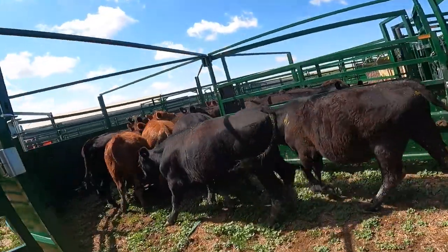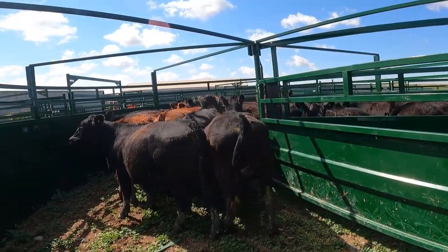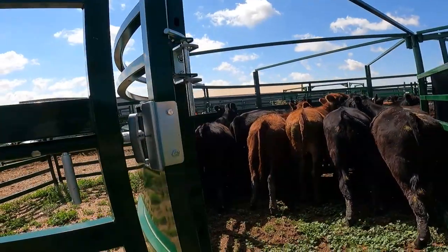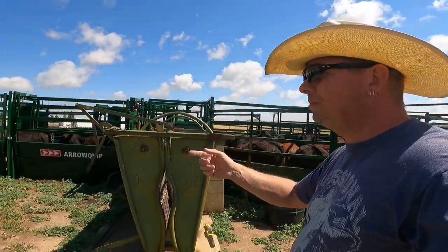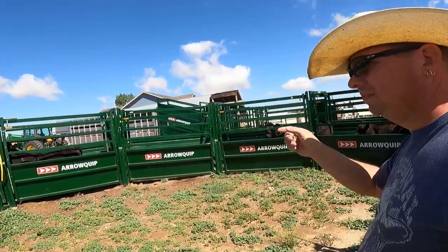All gonna fit in the tub? Yeah, they will. Sweet. Come on. Go up there. All right, Jeff and I got them into the tub thingy. We're gonna start moving them up through the chute, which they're already doing, and heading towards the squeeze chute, where we'll get their weight. And I'll show you how we're gonna do that. But first, we gotta get some cows.